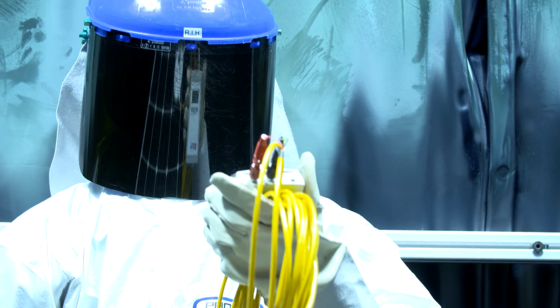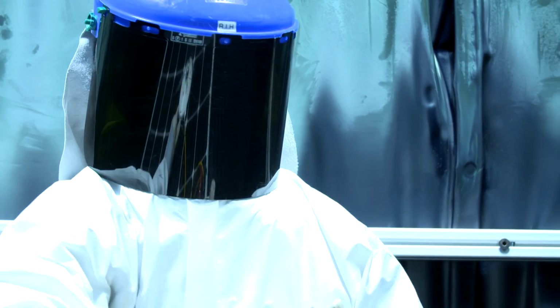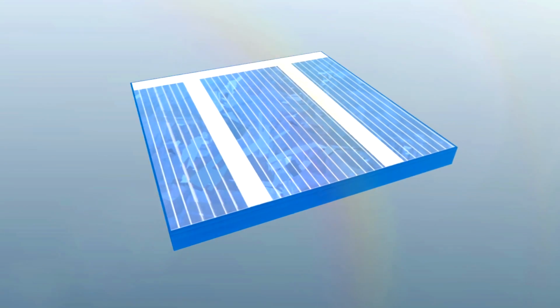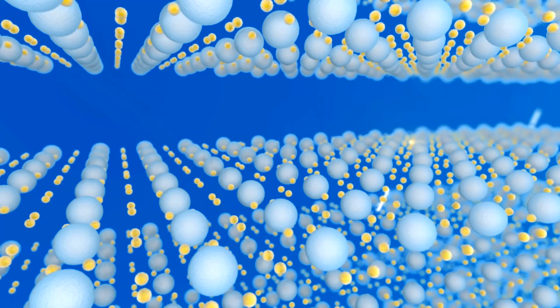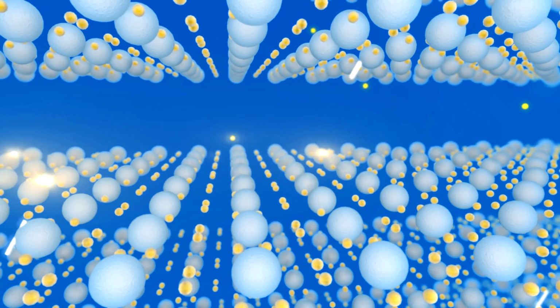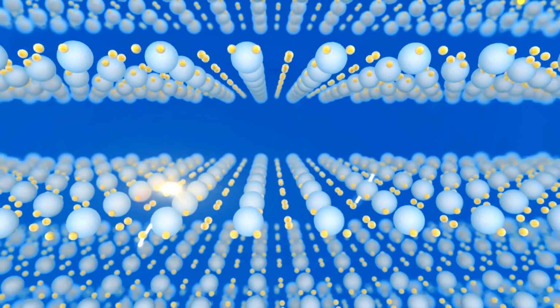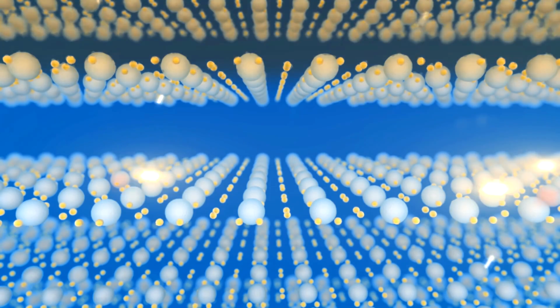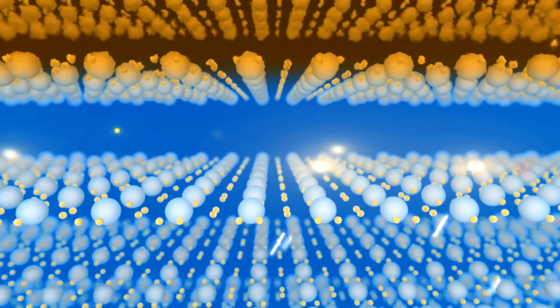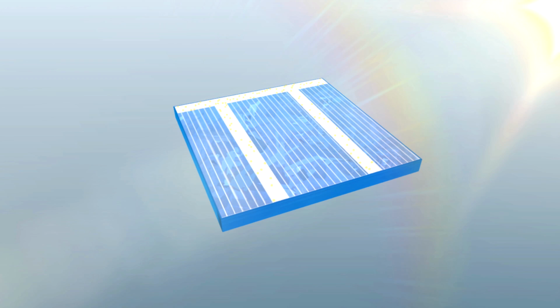The innovative PERC cells contain special layers of material. Inside the cell, rays of light hit electrons embedded in the silicon lattice. Energy from the light frees the electrons from the lattice. The upper part of the cell contains an electric field which draws electrons toward the top. The solar cells produce electricity by transforming visible light into electric energy.